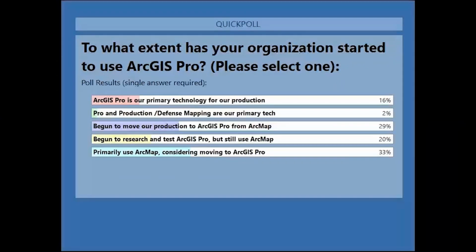All right, so more than half of you voted. Thank you for that. And we see that about a third of you are primarily using ArcMap, and you're considering moving to ArcGIS Pro. And we certainly have content that we're going to cover today that will help you in that process. I can see about another third of you have begun to move your production to ArcGIS Pro from ArcMap.